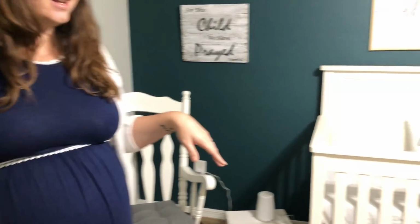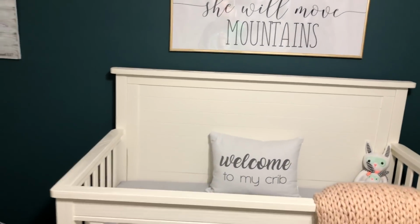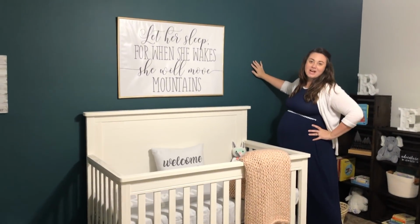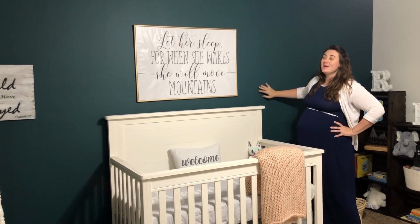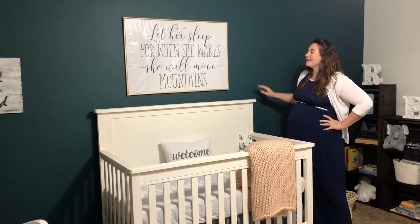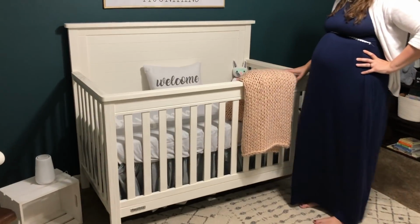Alright, move on over to the crib. Obviously, welcome to my crib. Obviously, this is the focus wall we painted at this tealish green color. We got the idea from Joanna Gaines, actually. We just use a cheaper version. And so we put the crib on this focus wall, went with a white theme for the furniture.